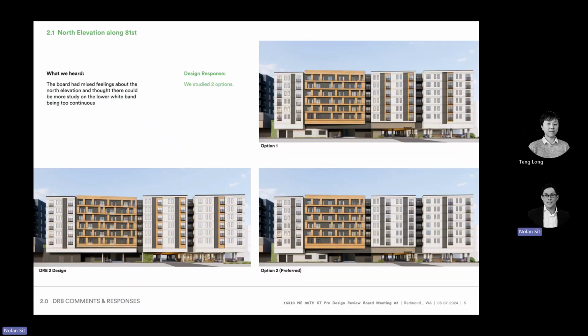Moving to the north elevation, the board asked we study breaking up the lower white band along the 2nd floor. It felt too continuous. We prepared 2 options for your review. Both break down the white bar so that it doesn't run continuously across the building. We also changed the material at the entrance to the Woodruff to help the wayfinding and create more visual interest.